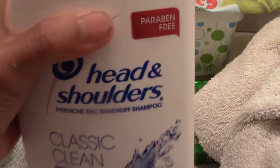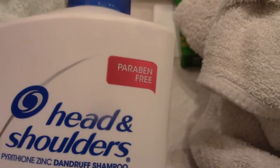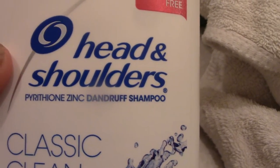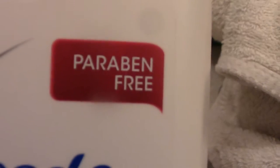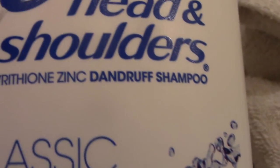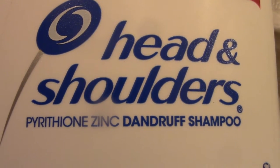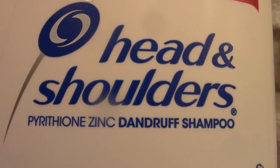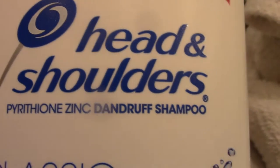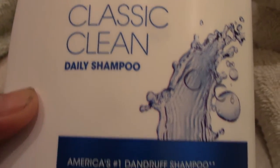Let me show you. This one is hair shampoo. It's called Head and Shoulders. And this is paraben free. I don't know what that is. And here you can see the name of the shampoo. And this type is a Classic Clean Daily Shampoo.